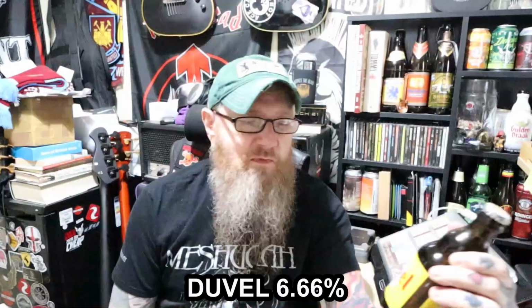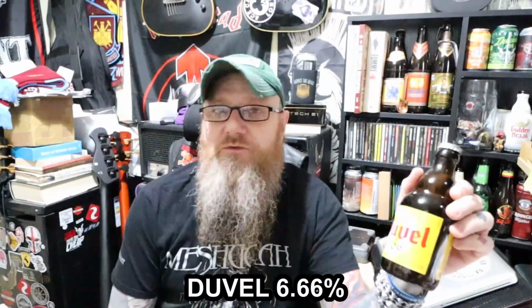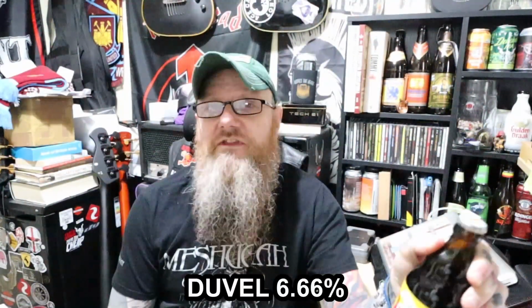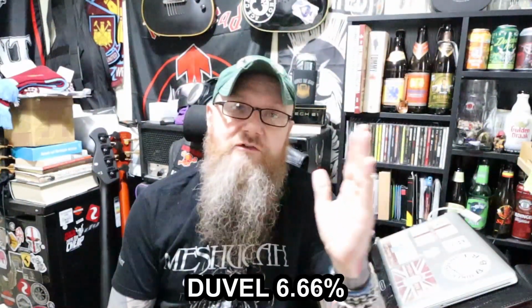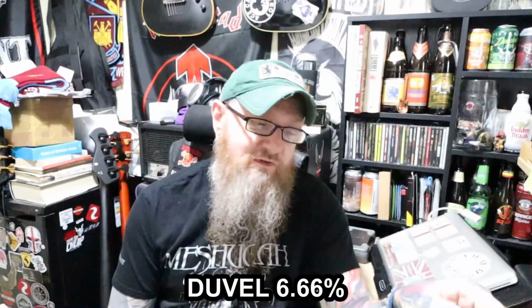And the ABV, you might question, saying, well, can it really be 6.6%? That's what this is listed as. And their answer to that is yes, it can. They have very specific brewing methods. There is a very, very small margin in there, but it's consistently around 6.6%, which is impressive.